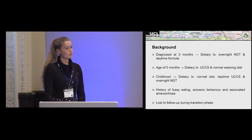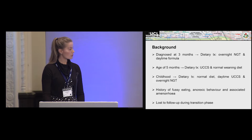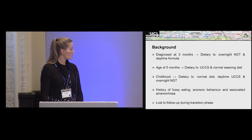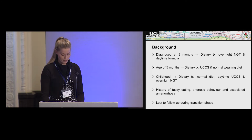So just to give you a bit of background, the patient was diagnosed with glycogen storage disease type 1A at 3 months of age and treated with nasogastric feeding overnight alongside daytime infant milk formula. And so from the age of about 5 months, uncooked cornstarch was introduced alongside a normal weaning diet. And also here, fructose and lactose were restricted. So throughout childhood, the patient was managed on a normal diet. It's important to mention there, however, a fructose and lactose restriction, including daytime uncooked cornstarch and nighttime nasogastric feeding. Now, she did present with a history of fussy eating and also anorexic behavior with associated amenorrhea. So unfortunately, the patient stopped engaging with the pediatric services, and so she was never actually transitioned to adult services, and so therefore lost to follow-up.